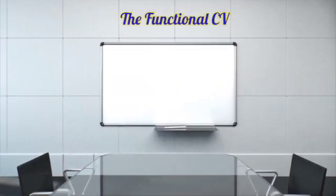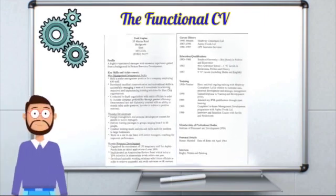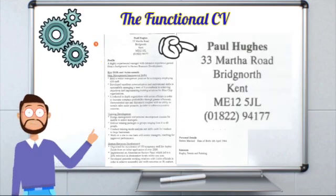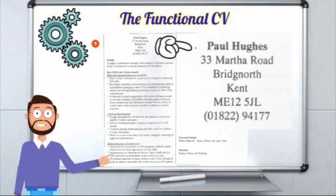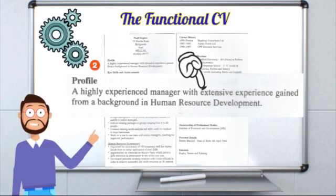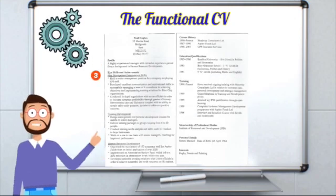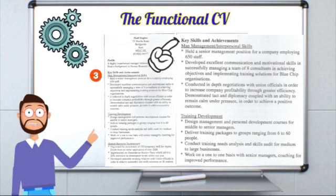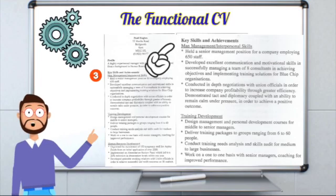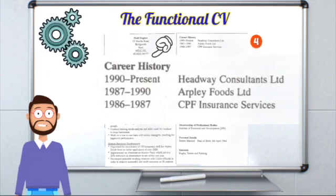The functional CV. Example. 1. Identity. 2. Profile. 3. Key skills and achievements. 4. Career history.